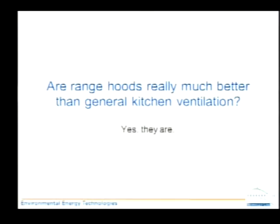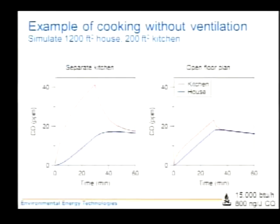I have a four slide set here that I could talk about if you're interested in the Q&A. I'm not going to talk about it now because I think it's fairly intuitive that if you're sucking up the pollutants from right above where they're being generated, that's more efficient and effective than allowing them to mix around the room and then sucking them up. Okay, so I'm going to skip that.